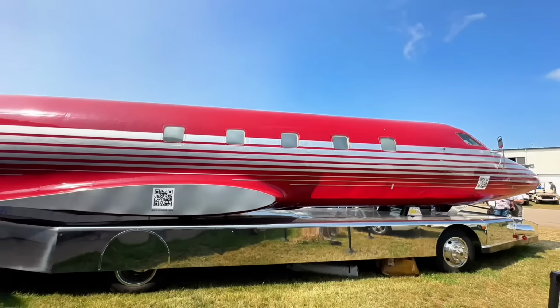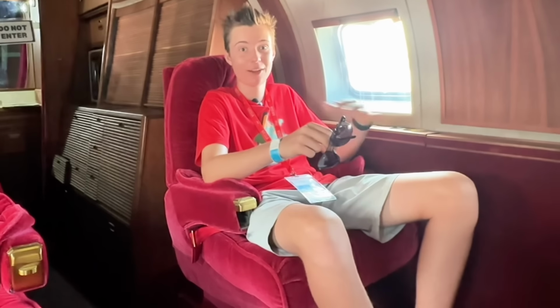I'm about to take you inside Elvis Presley's jet. You go inside, you're immediately transported to your grandma's house. So Elvis must have sat in the chair where I am right now.